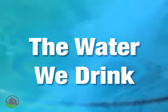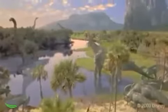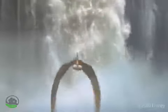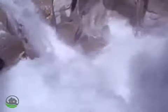Did you know that the water we use every day is the same water that was consumed by dinosaurs more than 165 million years ago? We just keep recycling the same water from decade to decade, from century to century. The same water, over and over again.